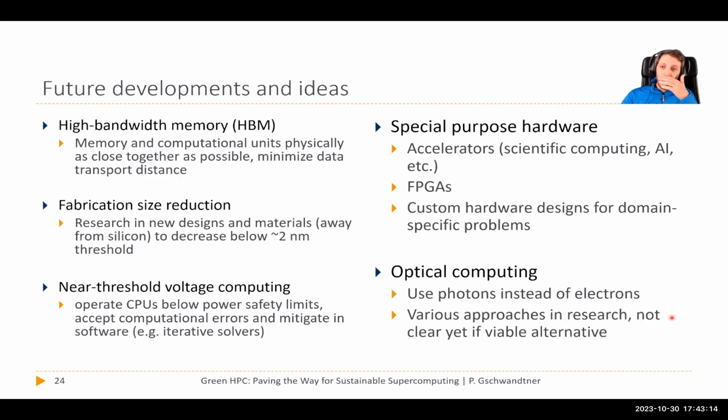Now, what are some future developments and ideas? So where is technology taking us? First of all, there's high bandwidth memory, which basically means we're trying to increase the bandwidth and decrease the latency of memory that previously has been physically separate from the CPU or the computational units. And now we try to put them together as close as physically possible because we really want to minimize literally the travel distance of data, because moving data is really expensive in terms of the energy required and also time because of the speed of light. So it's really about the physical distances on chip or on the main board, which we try to minimize.